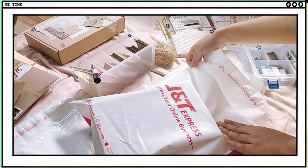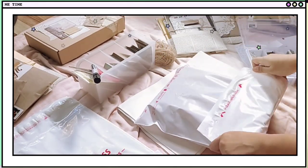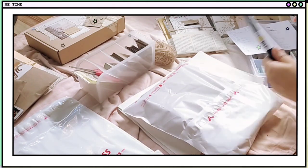So here you go, enjoy this 8-minute video of me packing on a ridiculously laid blanket for aesthetic purposes, yet you can still see the floor on the corners.